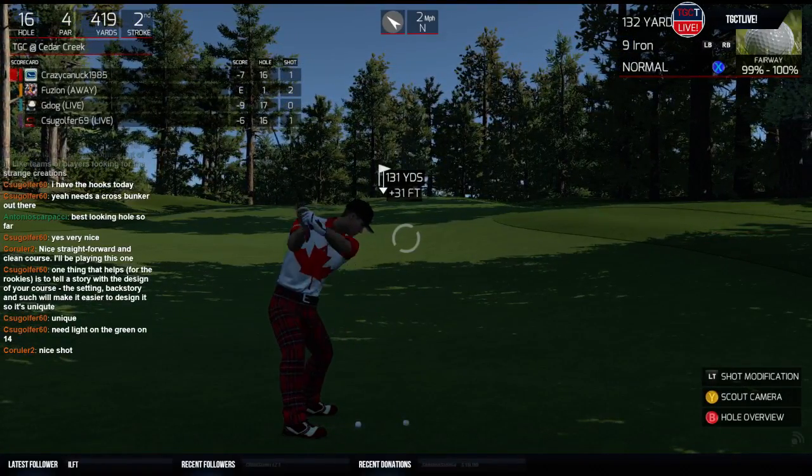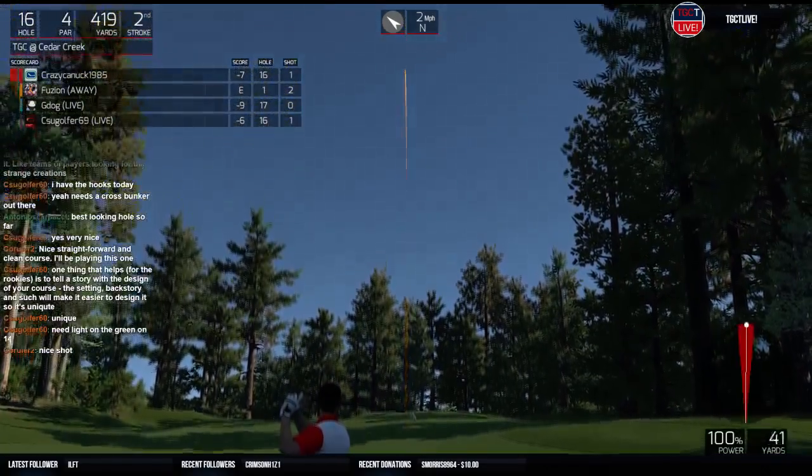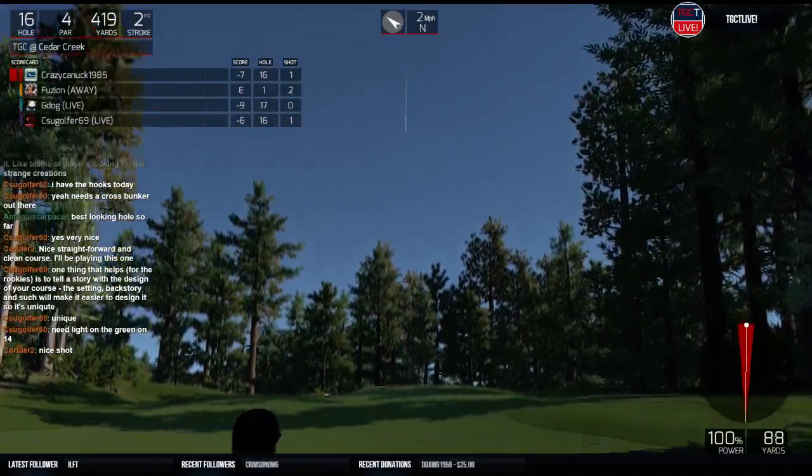131 up the hill. Hey, look, a golf ball. It's Mr. CSU. Get up the hill.